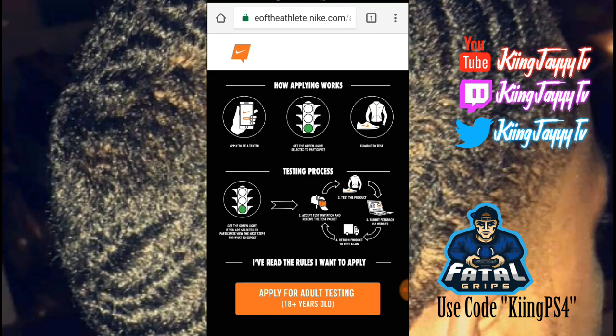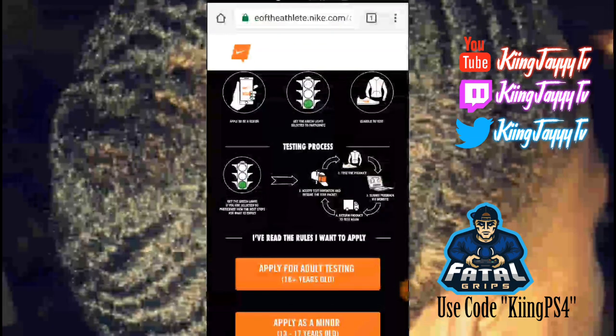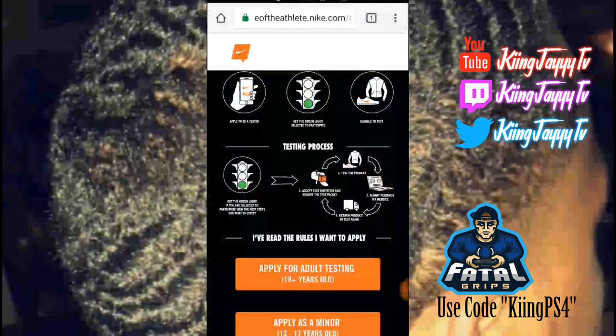Sometimes they might tell you they're going to give you these shoes for a year just to see what condition they're in after the year is up. And 9 times out of 10, they will send you a brand new product for you to keep for yourself. And this is a very good thing. Let's move on. Ages: you're applying for adults testing, 18 years or older.